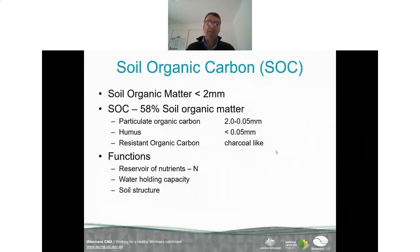And that's divided up into three fractions. There's the particulate organic carbon, which is the larger parts between 2 millimeters and down to 0.05 millimeters. That looks a lot like the broken down roots and stubbles and residues at a microscopic level. That fraction cycles fairly quickly. When you see lifts and drops in soil organic carbon, it's usually that component that moves up and down fairly quickly.